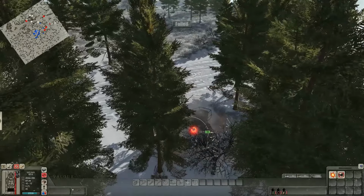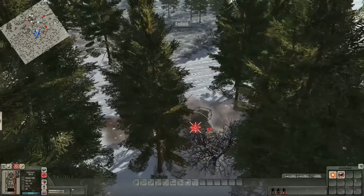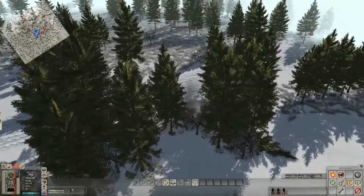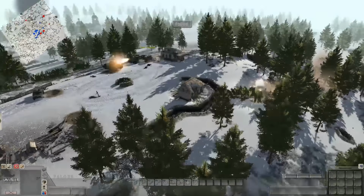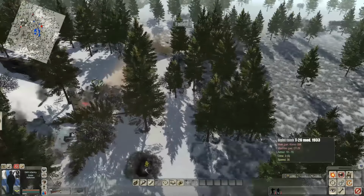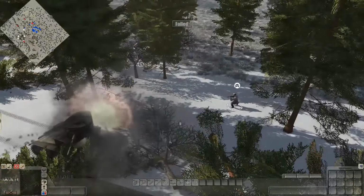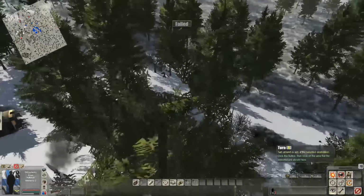Oh, did we get him? No, not yet, but one more shot, and I'm pretty sure it's going down. Wait, it's not gone. Yeah, keep shooting. Both tracks are damaged. Oh, we got it! With an anti-tank gun. Grenade. You can do that as well. Hello, little 226. You're gone. Now, kill them all. There we go.